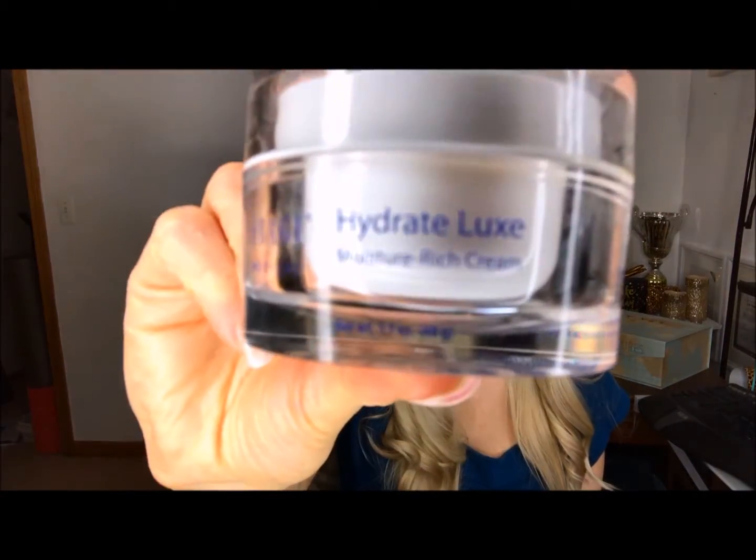So I actually like the Obagi Hydrate. This is light enough that it doesn't clog my pores. So I actually do like this, and the price is amazing. A moisturizer I did not like that people raved about is the Obagi Hydrate Luxe.